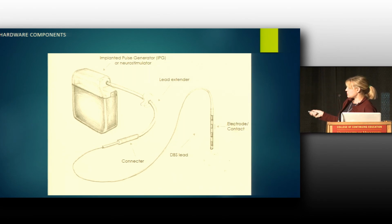So this is deep in the brain. Each one of these little contacts is 1.5 millimeters, and it's less than 1 millimeter wide. That goes deep down in the brain, and it's connected through a wire that comes out of the skull, but underneath the skin, and the wire goes underneath the skin, down the neck, and connects to the pulse generator. So those are the different parts.